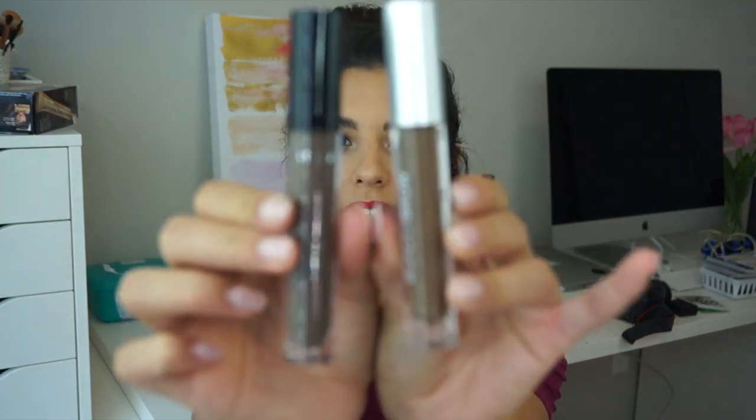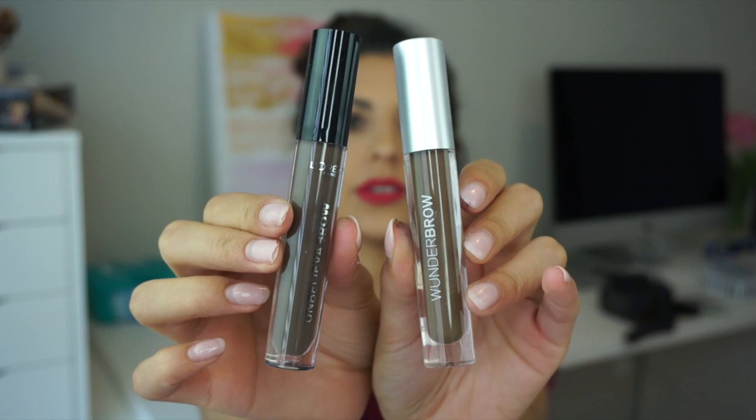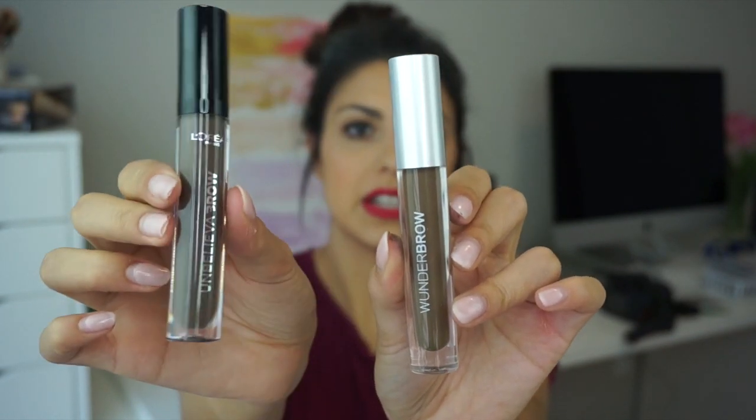Okay, so when I first looked at the packaging, it immediately reminded me of the Wonder Brow. Look how similar the packaging is, even the writing. Oh, you guys can't really see the writing, but it's super similar. This one here is the L'Oreal one. Each brow package comes with the gel, or I think it's more than just a gel, but that's what they're calling it. And then a double-ended spoolie brush.